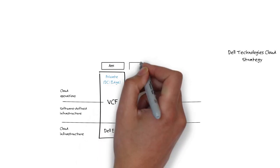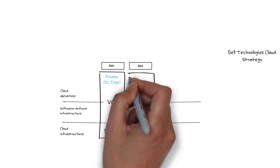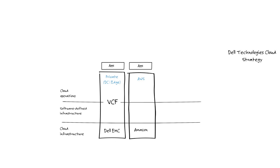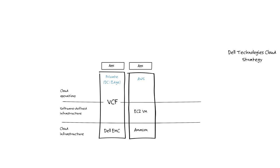But private clouds aren't best suited to every type of application in every situation. Sometimes applications experience spikes in demand, or data centers are at capacity. In these situations, organizations like to take advantage of the public cloud. The biggest example of this is Amazon Web Services, or AWS. Just like the private cloud, AWS requires a layer of physical infrastructure supplied, installed, and managed by AWS. It requires a software-defined data center virtualization layer. For this, AWS uses a custom hypervisor called EC2. And it requires a cloud operations layer, AWS's Operations Console.